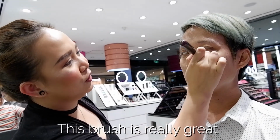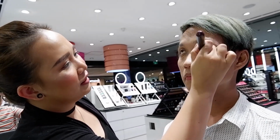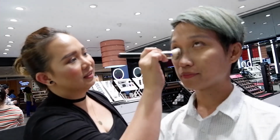So, still using the same brush. See, sobrang ganda talaga nitong brush na to. Yeah. And I'm just pressing it in. And see how much brighter that is, right?